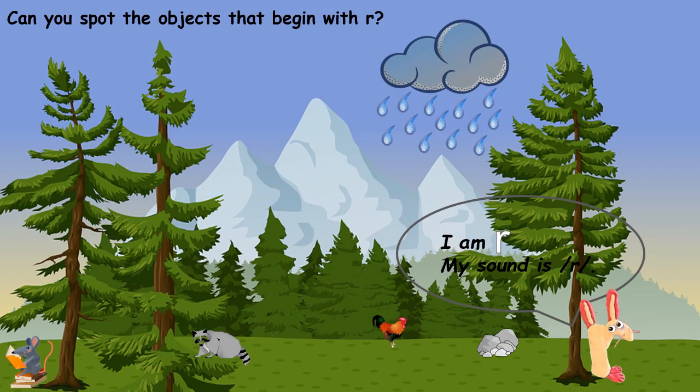I am R. My sound is R. Can you spot the objects that begin with R? There is a rat in the corner reading. There's a raccoon, a rooster, a rain cloud, rocks, and myself, I'm a rabbit.